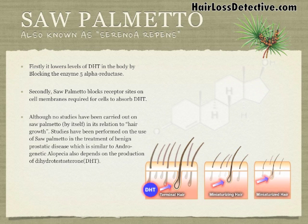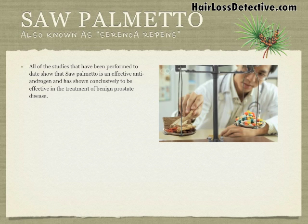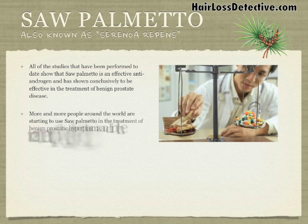Although no studies have been carried out on saw palmetto by itself in relation to hair regrowth, studies have been performed on the use of saw palmetto in the treatment of benign prostatic disease, which is similar to androgenetic alopecia. It also depends on the production of dihydrotestosterone, which is DHT. All of the studies that have been performed to date show that saw palmetto is an effective anti-androgen and has been shown conclusively to be effective in the treatment of benign prostate disease. More and more people around the world are starting to use saw palmetto in the treatment of benign prostatic hyperplasia and in the treatment of androgenetic alopecia, which is male pattern baldness.